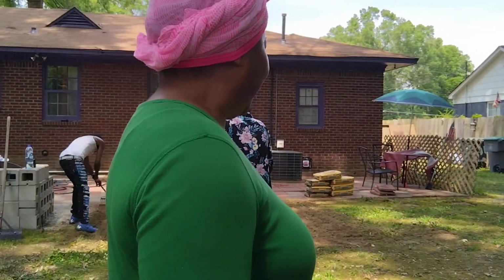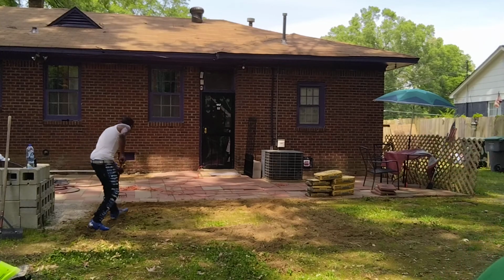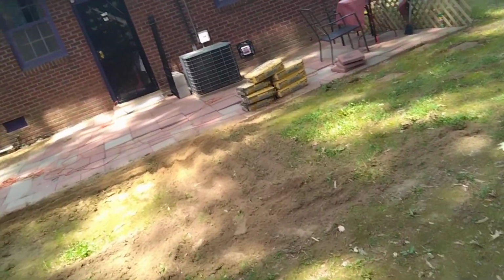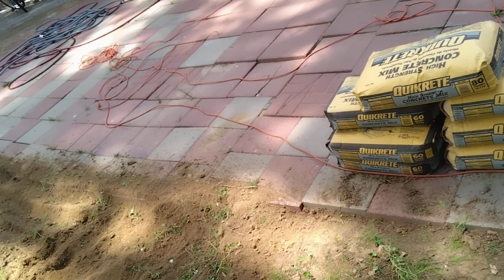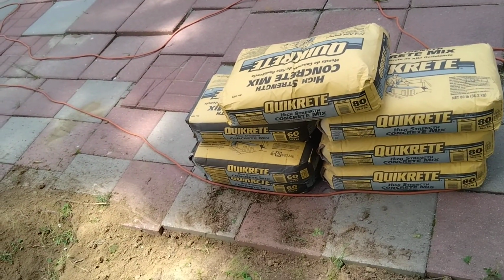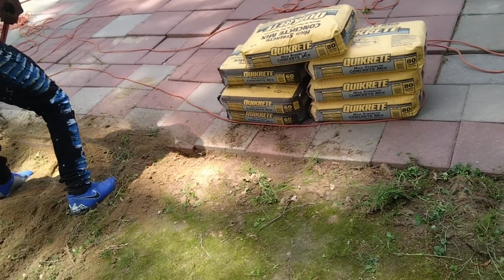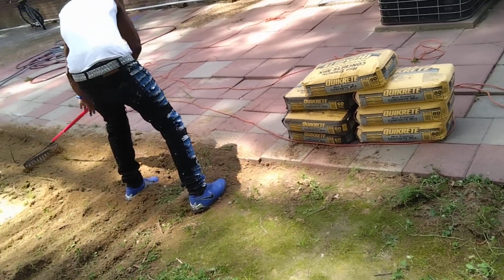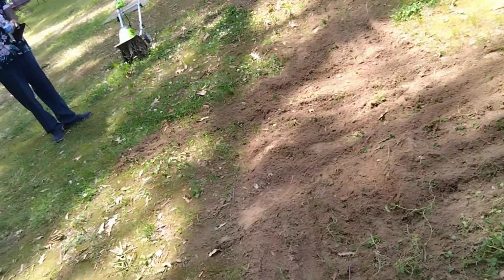So yeah, y'all, I'm out here watching them plow the ground up, and yeah, going to put some of that quikrete right here. I'm gonna show it to you. This is what you're gonna need if you want to add to your patio. You see, that's concrete, gang. Yeah, concrete. It's quick dry. Concrete, yeah. There it is right there. And see how he breaking it up right here?